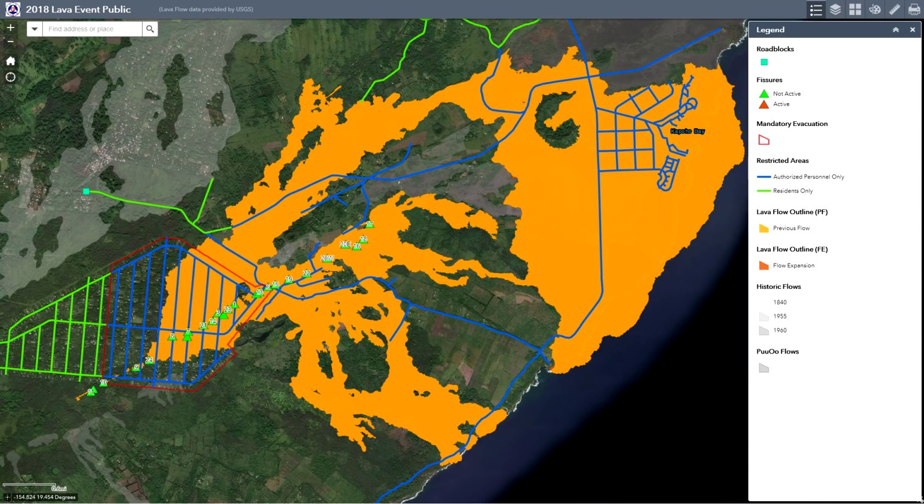There have been some changes at Fissure 8, just a minor little detail dealing with the lava, the little lava pond in the cone itself, and we'll get to more about that in just a moment. But first, let's go ahead and take a look at the USGS report.